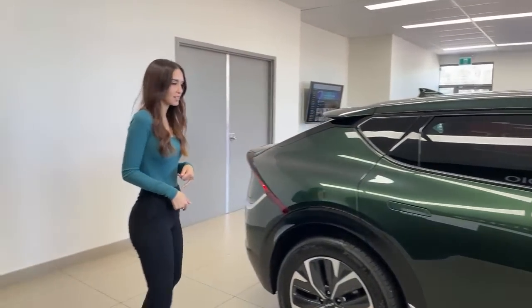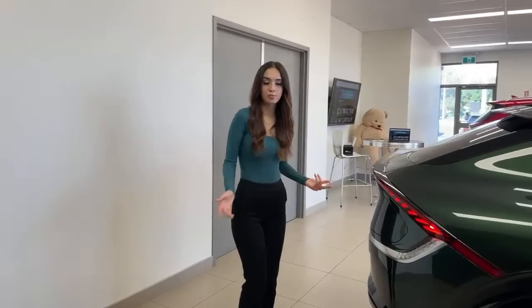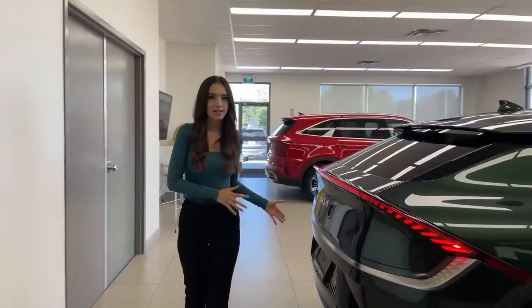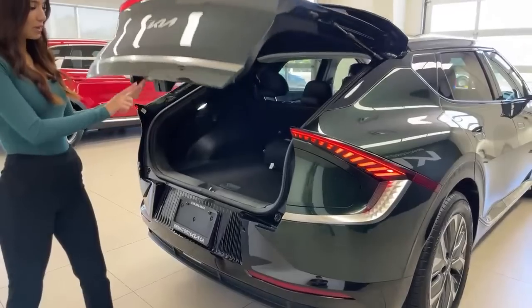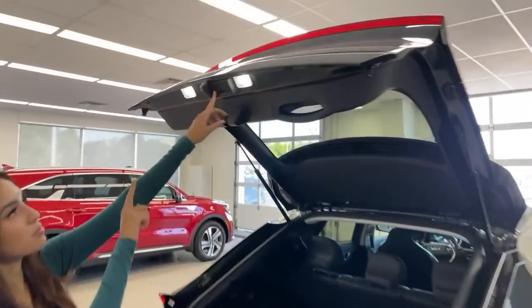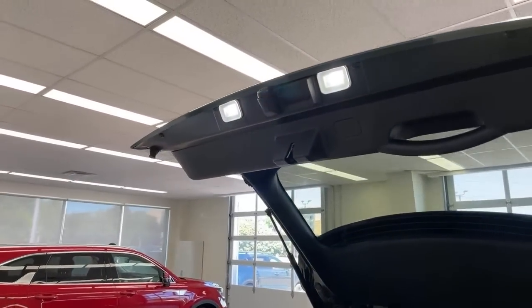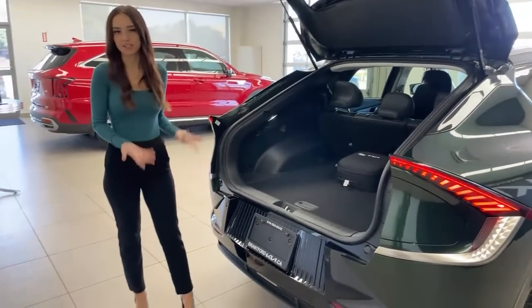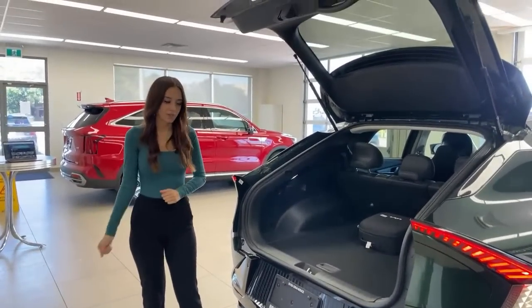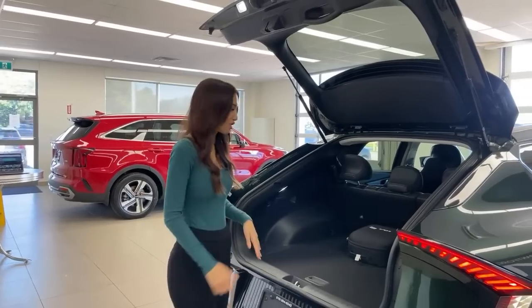We'll come around to the back as well too. Doesn't matter what trim level you get in the EV6, trunk space is the same. We'll open that up. There's a soft touch button just right beside the backup camera that you can press to release it, and it is hydraulic. This isn't a power tailgate, but you just saw just how easy it was to open that up. It is hydraulic. Really doesn't take much force, no work. Trust me, I'm not a strong girl.